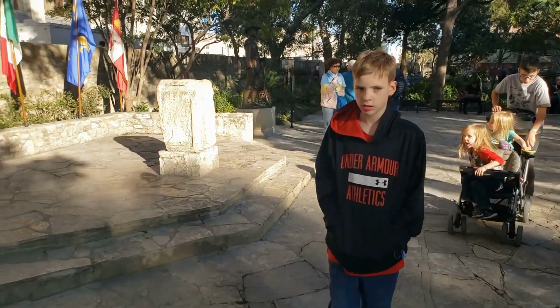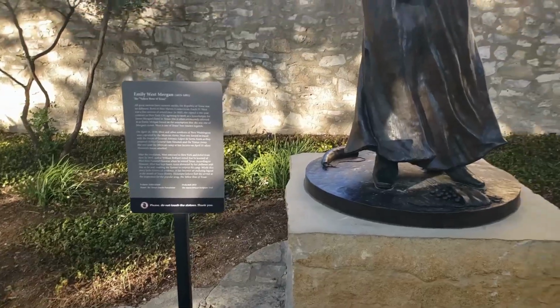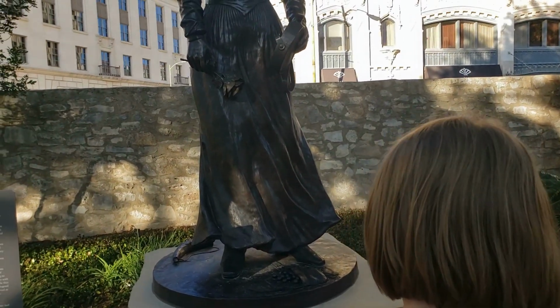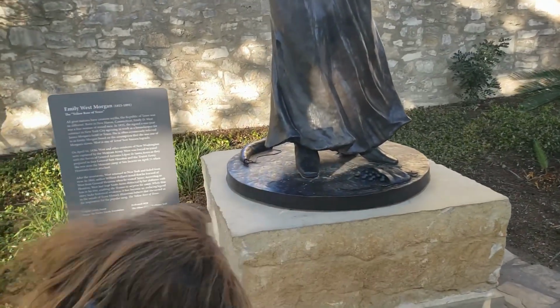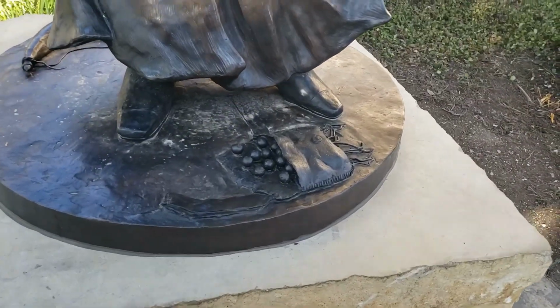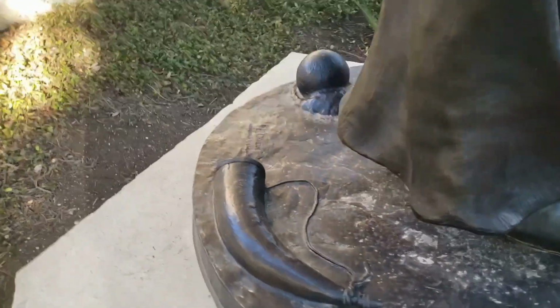Dad's inside getting our shot glass, and we're gonna come check out these cool statues. There's James Bowie, the one that the Bowie knife is named after. West is one of Texas' best known legends. On April 16, 1836, West and other residents of New Washington were captured by the Mexican army. West was forced to travel with the forces of the general as they prepared to face General Sam Houston and the Texan army. It was to be the inspiration behind the Yellow Rose of Texas song. So she's holding a rose and she's got a bag, and a canteen. A horn. Yeah, it looks like a cannonball.